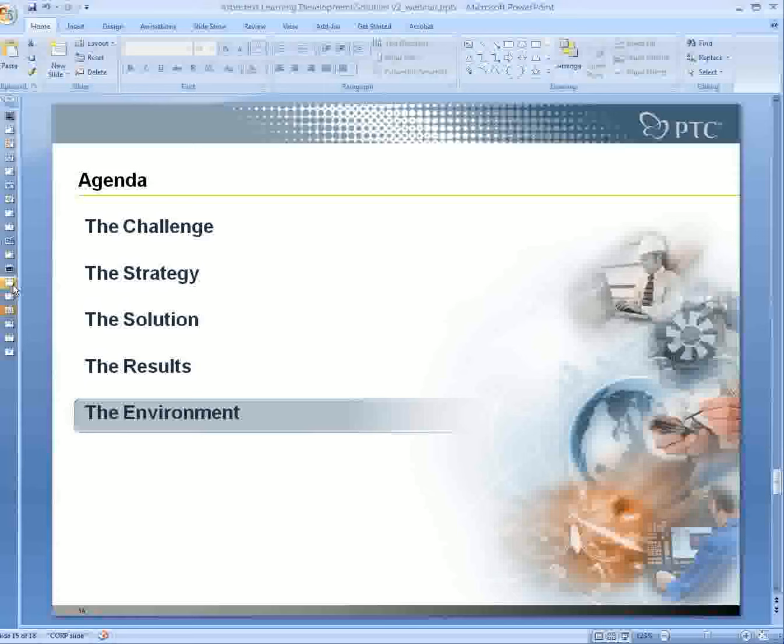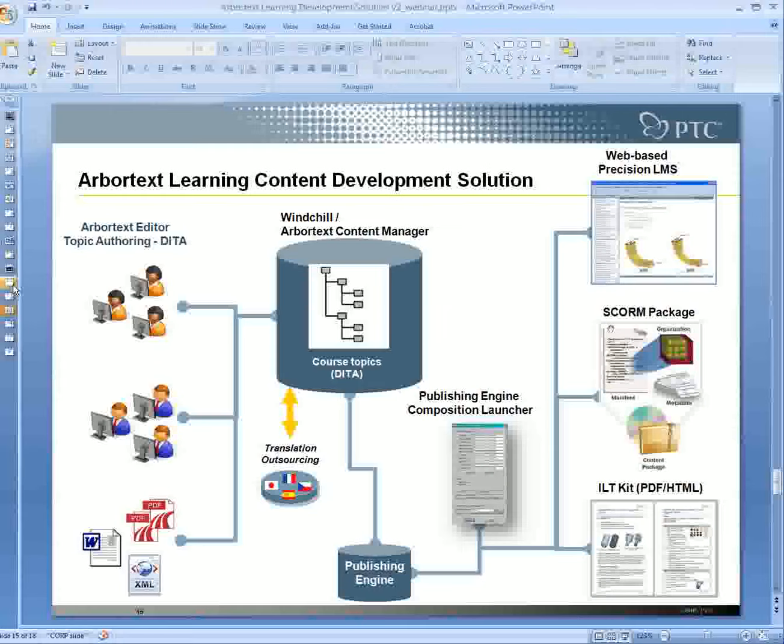So our development solution, again, on the left-hand side, just to reiterate, we've got topic authoring using DITA. We're using Arbortext Editor. We've got developers that are all over. We're taking content that may have been in Word, that may have been in PDFs, may have been XML. All of that is being created into content that we then are storing into Windchill. All of the course topics are stored in Windchill, and they're all done in separate libraries. So each product has its own library, which I'll show you in a screenshot in a little bit.